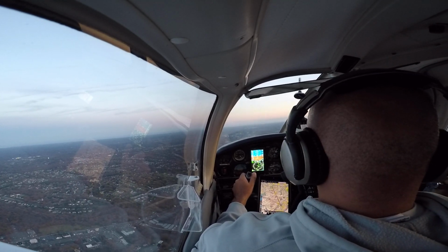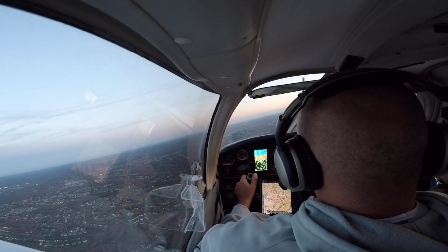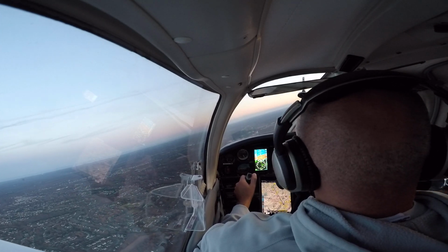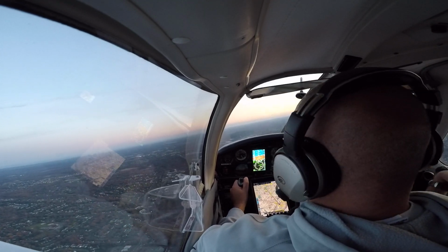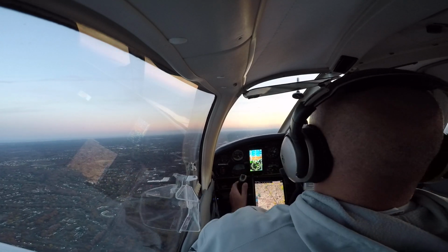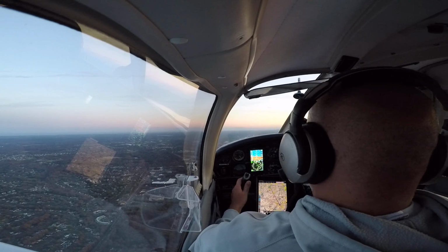538 Lima, there's just traffic off to your right about 2 miles. I don't think I know that one. 1,000 feet. Cruise checklist. Yes, sir. We could do 4,000 if we could get a direct Cedar Lake Smyrna. Just stand by one.